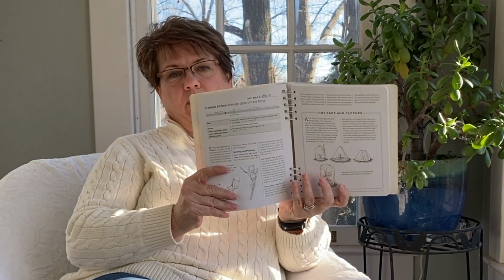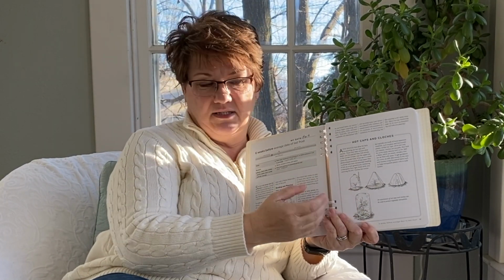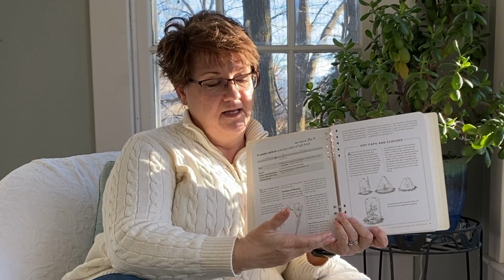And here's why. Because it's organized week by week based on your average last frost date, which you can find out by going to your county extension office, or just putting in a Google search of average last frost date for the city that you live in. And so what it does is week by week, so I'll just show you an example. It's usually got at least two, sometimes four, sometimes six pages. So one, two, or three double page spreads per week in the growing season.